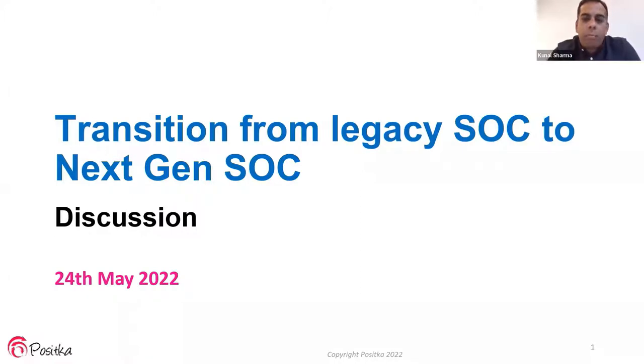Now, many organizations might not even know where they stand in the security maturity roadmap. And we'll try to cover some part of that too today.